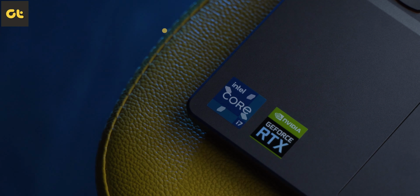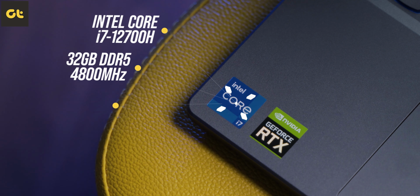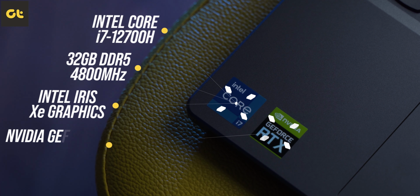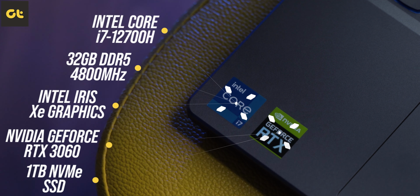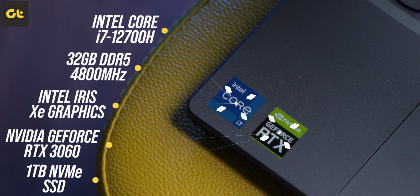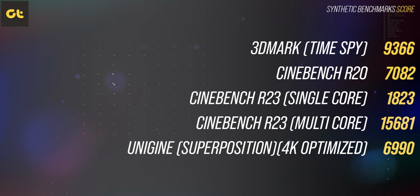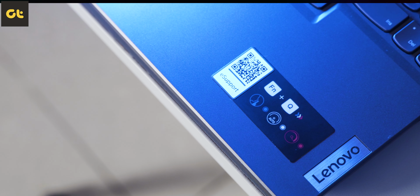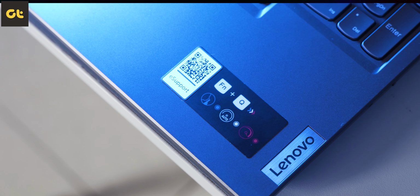Now our unit here comes equipped with a 12th gen Intel Core i7 12700H processor coupled with 32GB of DDR5 RAM clocked at 4800MHz. You get the Intel Iris Xe graphics on board along with a dedicated Nvidia GeForce RTX 3060 mobile GPU. There's also a 1TB NVMe SSD on board. Now the benchmarks are on your screen and the laptop breezes past them all. You can switch the fan profiles using the Function plus Q shortcut, which basically pushes the laptop to output at its peak.